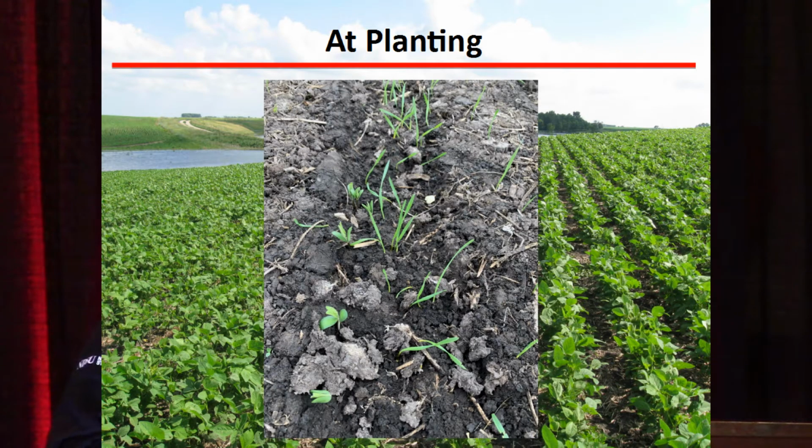So there's different windows, and I'm going to say 3 windows that we tend to use. We're using them at planting, we're using them mid-season, and then we're using them after harvest. That's what I'm going to say for our windows. And so this is an example of an at-planting situation.